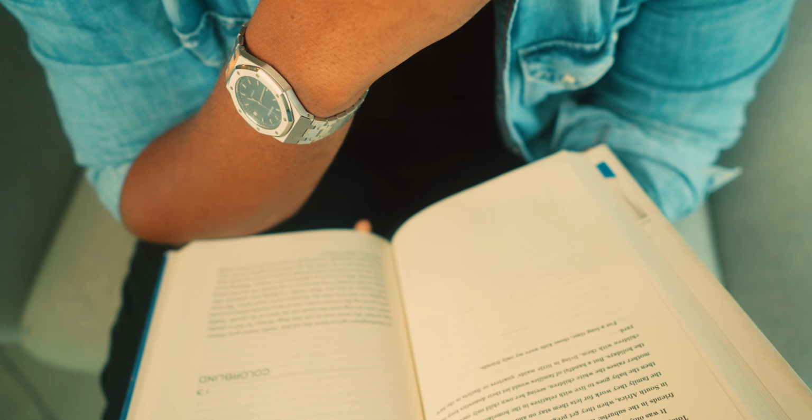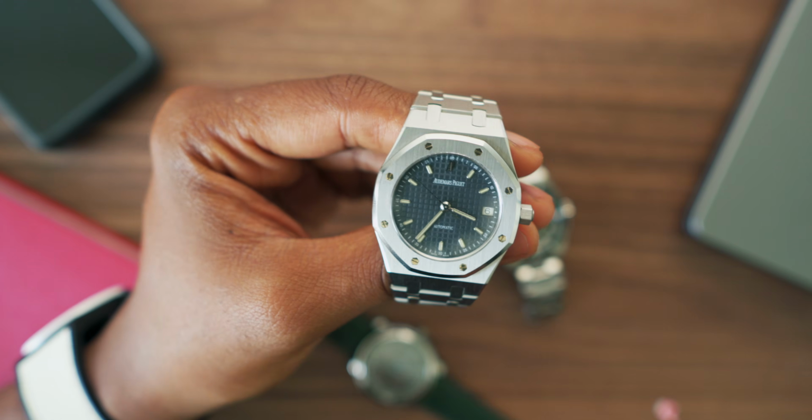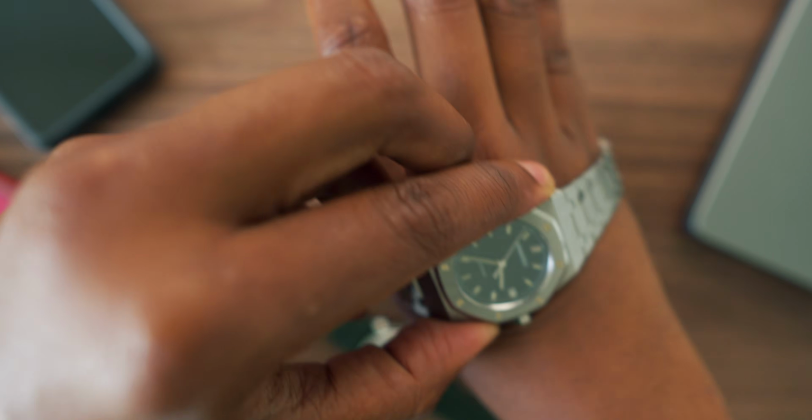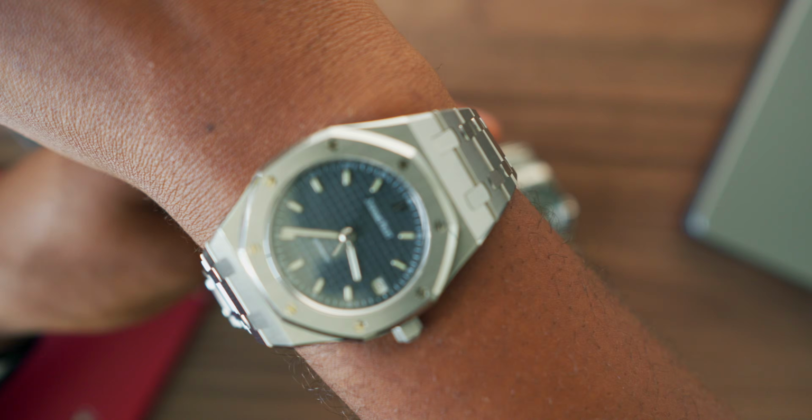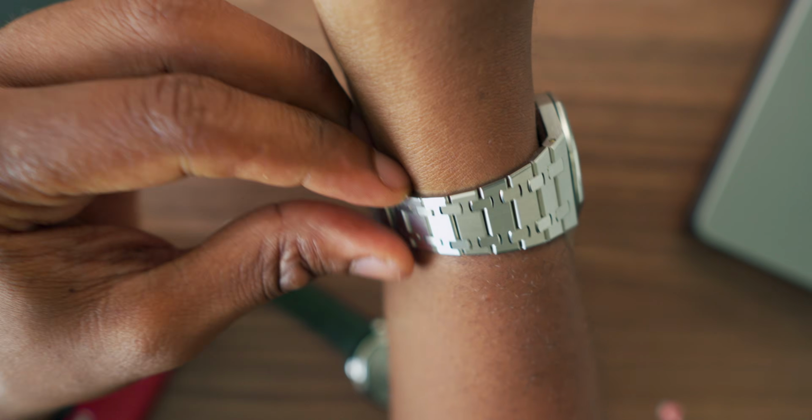Real vintage vibe. It's like having a legit piece of history on your wrist. And this bad boy also came in all sorts of colors back in the day. So there was the red, there was the white, there were so many dial colors, and there were so many variations of the dial as well.